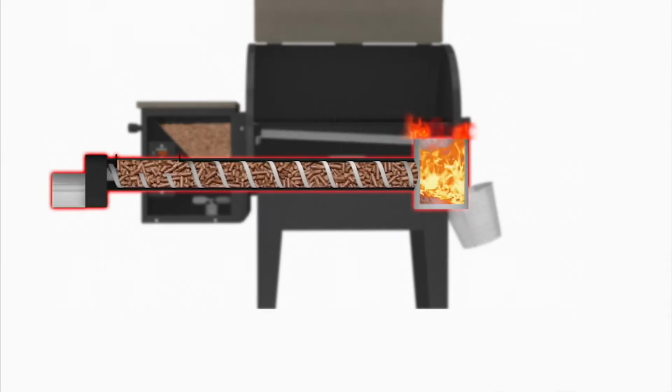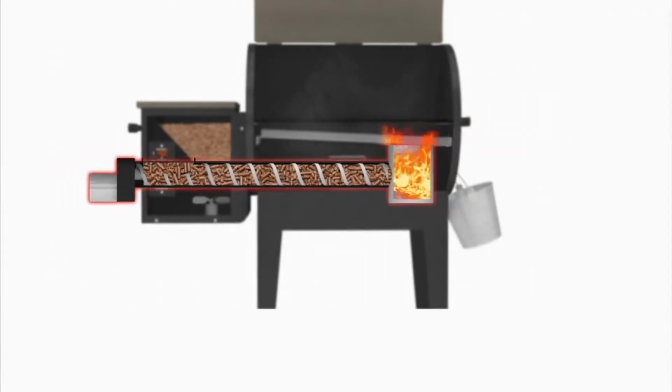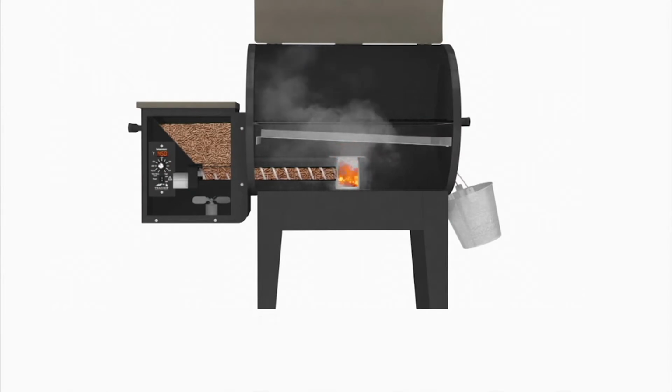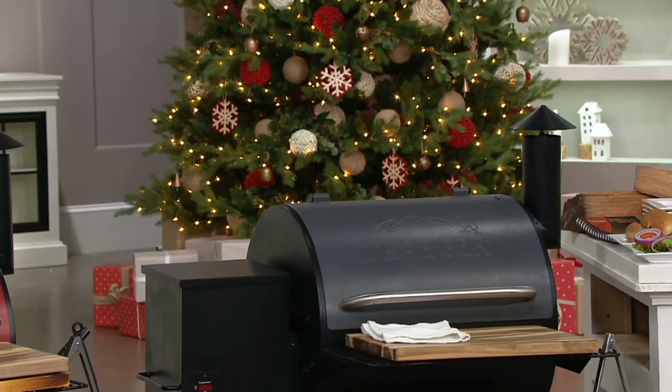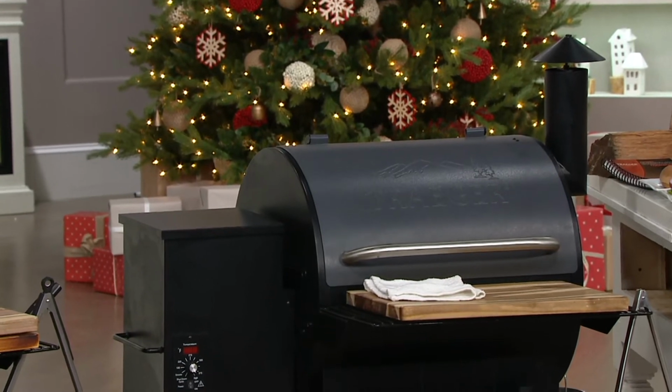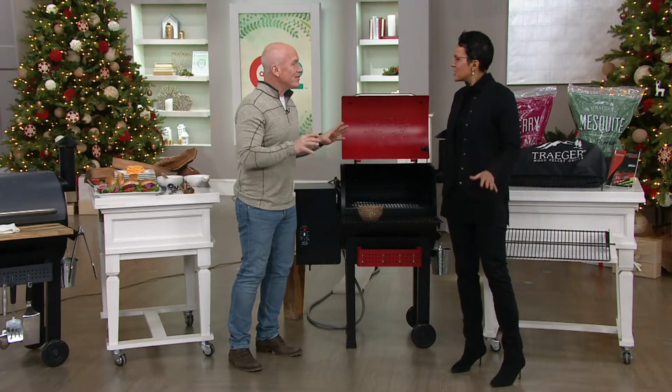Now there's the auger system, which is gonna feed just enough of those wood pellets into the fire pot. You can see the fire starting right there. Then the stainless steel drip pan in there is gonna make sure that all the food does not get burned, but the circulation is all gonna happen with a convection fan. Now the convection fan is really key too, so that all your food is gonna cook nice and evenly, and that's exactly what you want. You don't even have to turn your food if you don't want to.